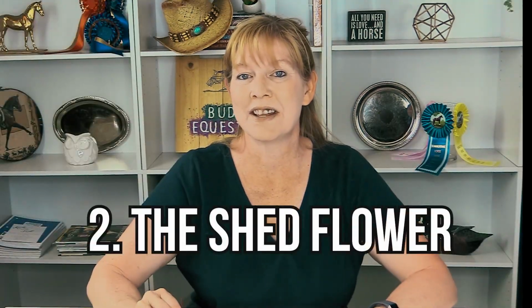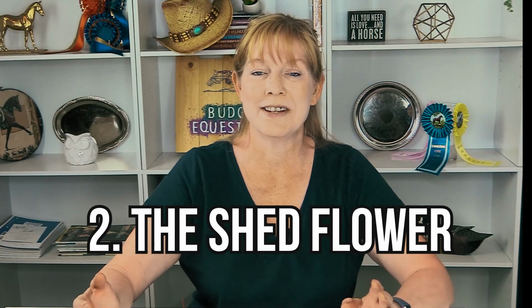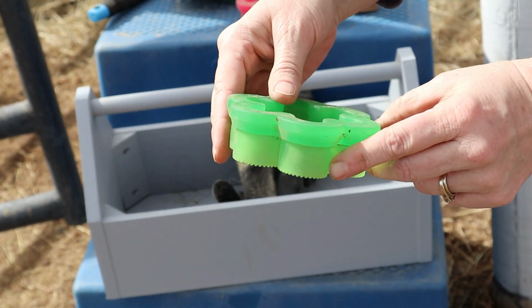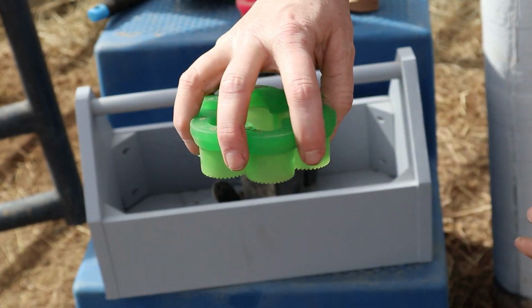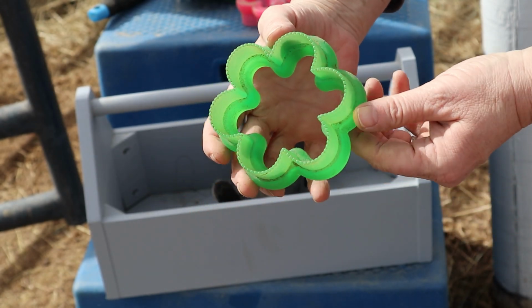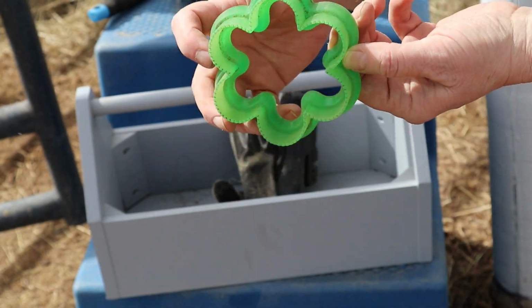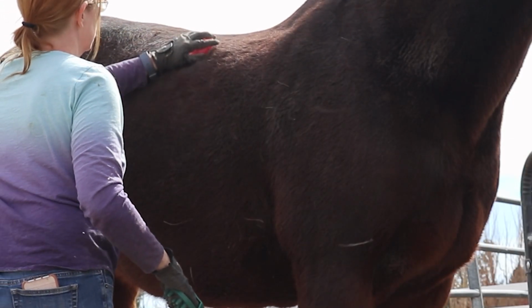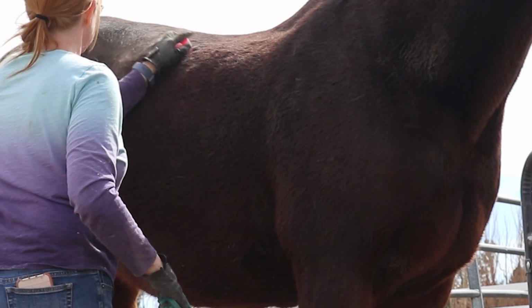Moving on to number 2 is the Shed Flower. The Shed Flower is really cool. This thing is awesome. It's made by Epona and it literally looks like a flower. The shape of the tool is a flower, which makes it really easy for you to hold in your hand while you're using it on your horse. Now I find that I have the best results when I use it in a circular motion on my horse.